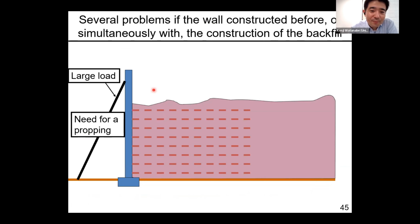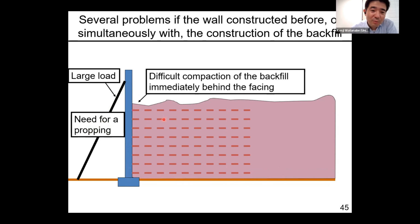First of all, when we try to construct the wall facing first, we need propping to support the wall. And after that, we start earthwork. So the first problem is that it is difficult to compact the backfill immediately behind the facing. But this position, the active zone, is very important. So we have to compact this area sufficiently. But if the wall exists first, it becomes difficult to compact sufficiently.